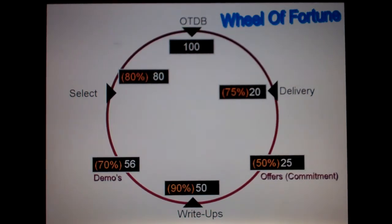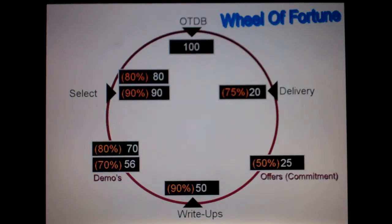Because if I don't get 100 customers a month, if my goal is to do 20 cars, where am I going to get them? So proactively do that. Now, I want to show you something that's very important here. Look at the selection. If I move that needle 10%, in other words, if I engage IntellaCar using an iPad with 100% of my customers, am I going to get more customers to select a car from me? Absolutely, without a doubt. The next thing, I'm going to move the needle just 10% in the demo range. Look at my demos. I now have 70 people going on a demo with me instead of 56.